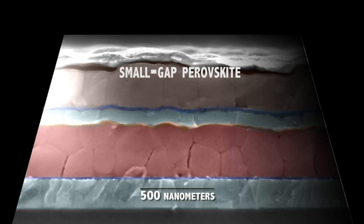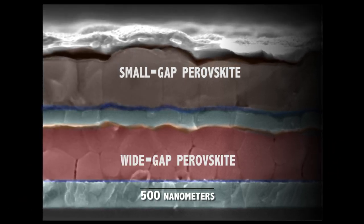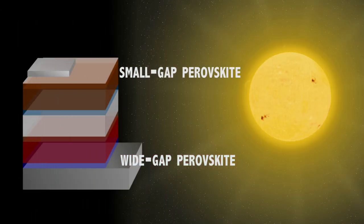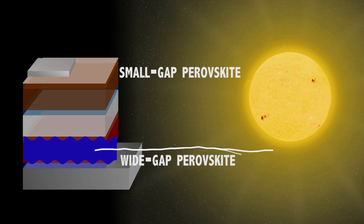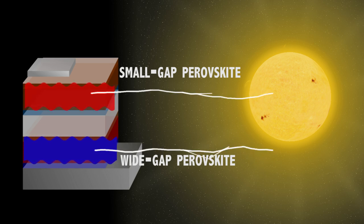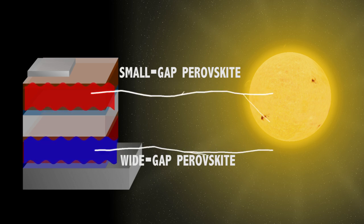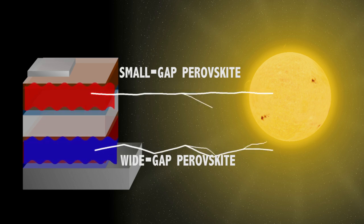We report the discovery of a new perovskite semiconductor with a small band gap. We were able to use it along with another perovskite that has a high band gap to make a tandem solar cell. One of these solar cells absorbs high energy photons, so that's blue and green light. It uses this to generate a high voltage, and then the second solar cell, which has a much smaller band gap, absorbs lower energy light, such as the red and the infrared.